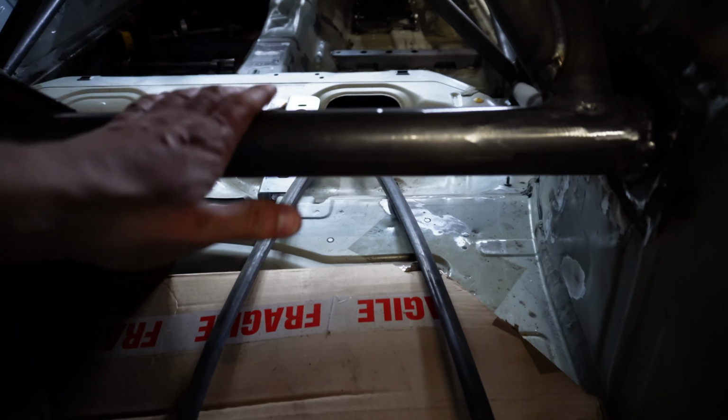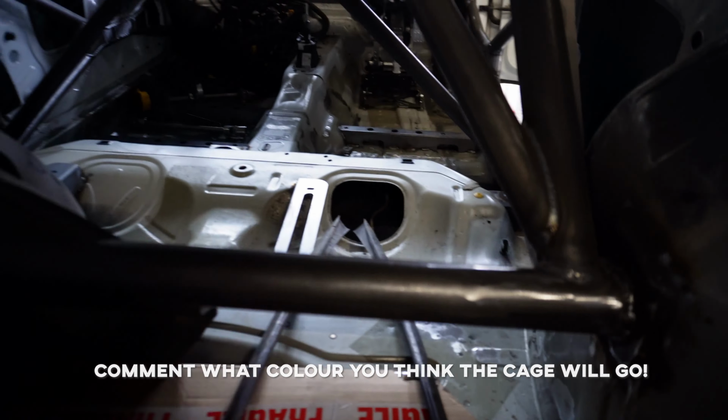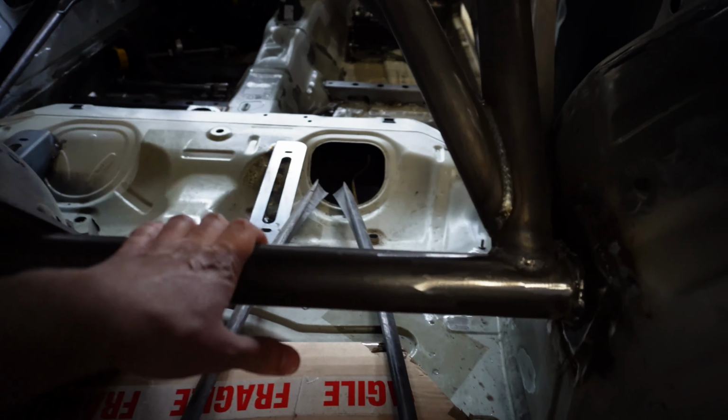What colour should we do the cage? That's a secret because we've already decided. We won't tell them now. What colour are we going to do the cage? Have a guess. Wild guess. Because if we do anything, as everyone knows, we do things wild. So have a guess.